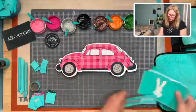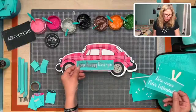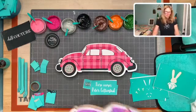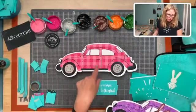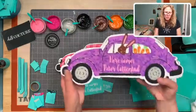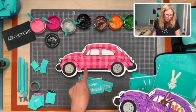But we're going to add the bunny. We're not done yet. I'm kind of thinking, okay, so I need help here. Do we want Somebody Loves You or Here Comes Peter Cottontail, just like I did on this one? And see, I did this one in pink. Maybe I need to do that in purple to have it stand out. Okay, so two questions. So this one is in pink, kind of a contrast. I was going to do white, but maybe purple.